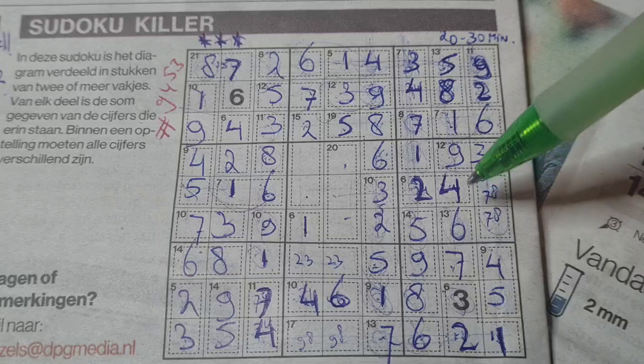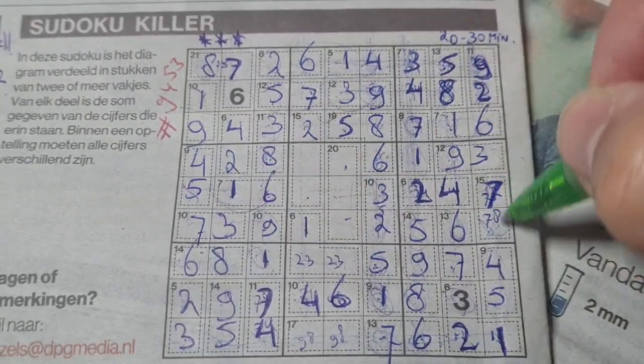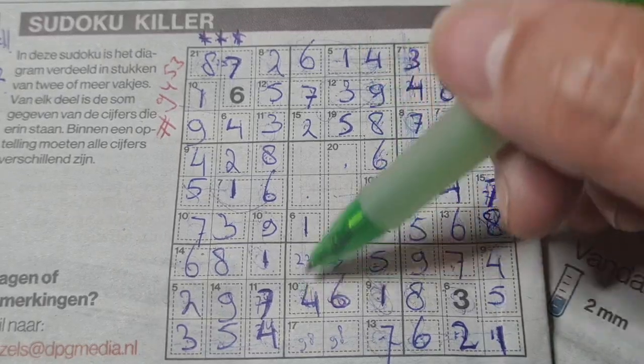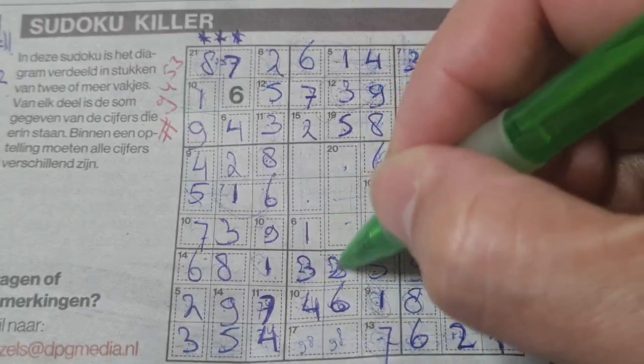Well, oh, 7 and 8. We have a 7 now in this row, no 7 there. 7 should be here, 8 goes there. Then 2 and a 3. We have a 3 now in the middle column, no 3 there. 3 should be here, 2 goes there.